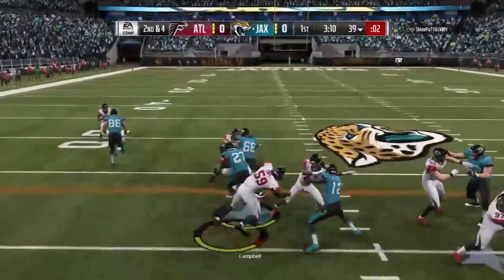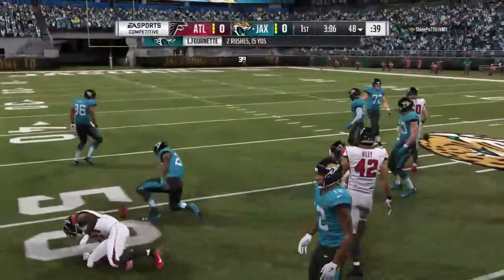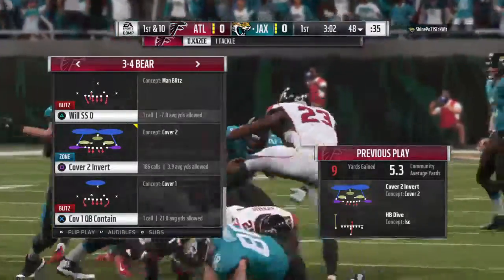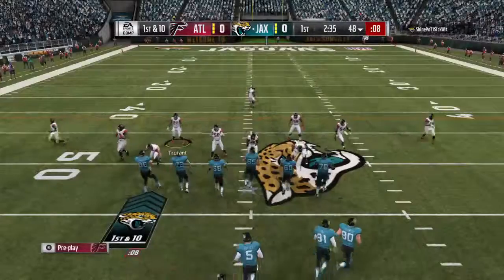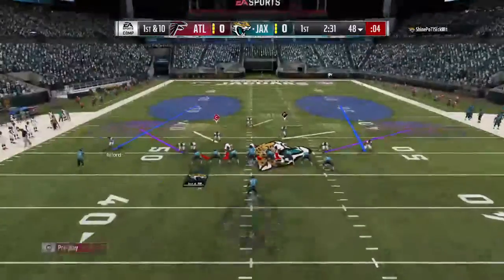Here's a give to Fournette. They get 9 out of that one, and as a result, the drive continues. So many teams want to throw the ball in this situation nowadays, but I love watching a team that has enough confidence to go ahead and run the football. In that situation, that's almost a tendency breaker.